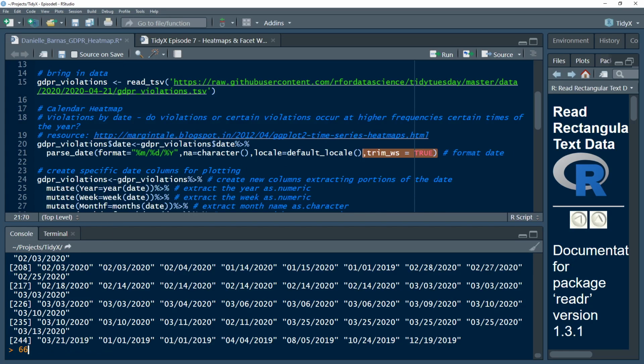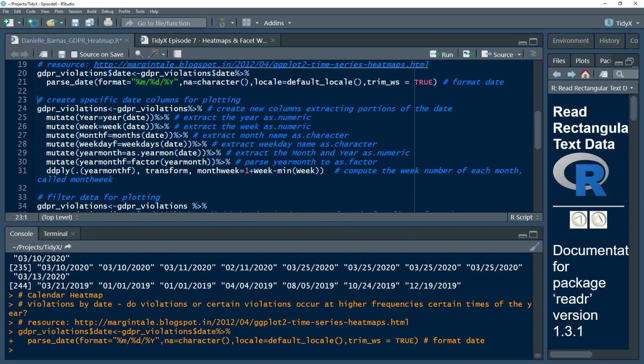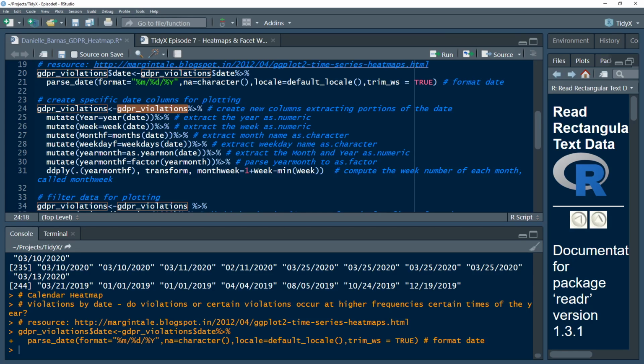All right, so she does that. So let's run all that. Hey, no warnings, awesome. All right, so now she's doing actually a lot of munging here with the dates, which is where Lubridate really comes in handy. So she's taking GDPR violations that she's edited, extracting the year and converting it into a numeric value, extracting the week of the year and turning it into a numeric value, getting which month of the year as a character value. So this will be the month name, like April, February, because before, they were like 03, which is March.